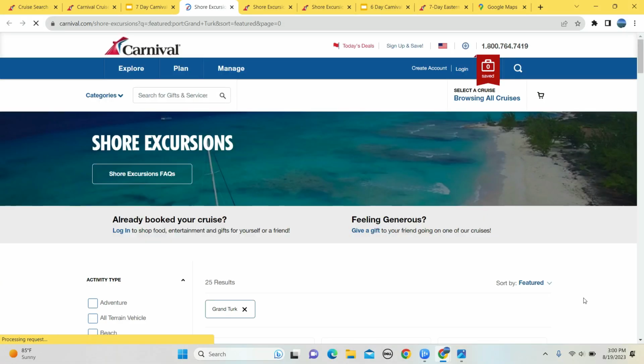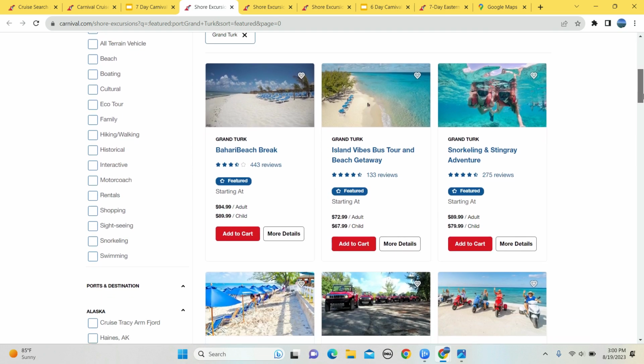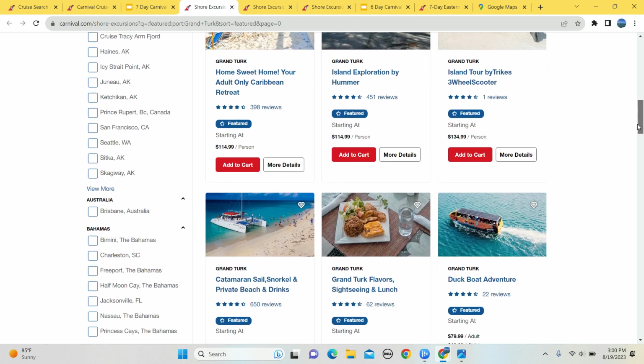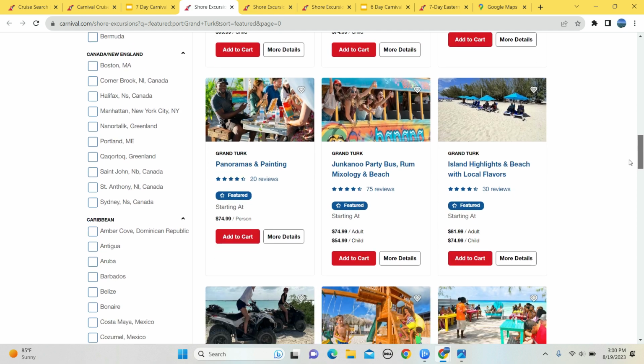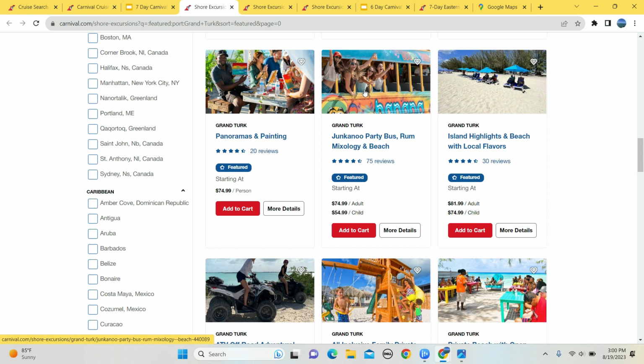But if you're like, whoa, wait a minute, I want to spend money, well, you're in luck. Snorkeling and stingray adventures, you can do that as well. There's a beach break. You can get on a boat, a private boat. Junkanoo if you need some rum and want to have a good time on a boat. Look at those people on the bus. They're like, rum, woo, all right. We're just having a great time here.